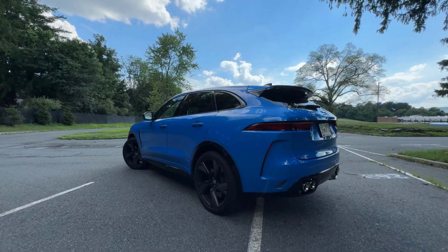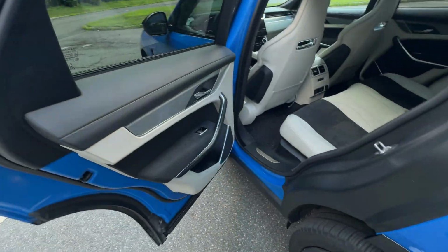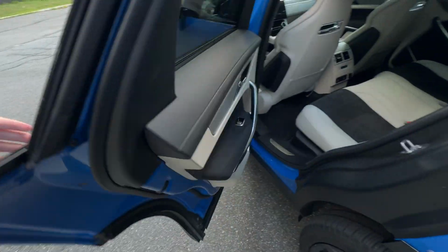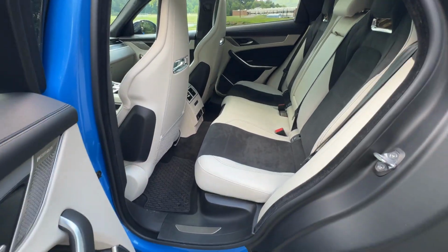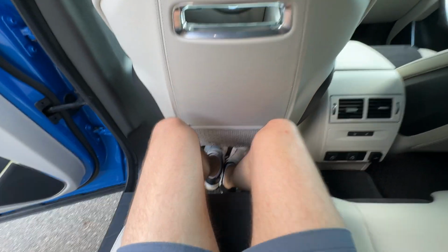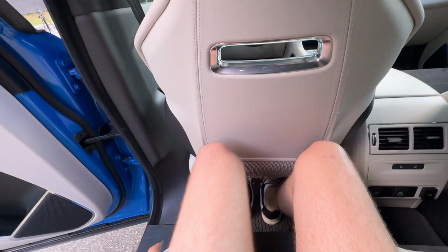Okay guys, let's go hop in the rear seats real quick to check out the interior of this Jaguar F-Pace SVR. Opening the doors, we do notice that we have keyless access on all 4 door handles, which is a lovely touch. And check out this incredible interior here with this nice oyster color leather. Hopping inside, super easy. And we actually have a pretty decent amount of space in here, even behind my seating position, which is for a 6 foot tall person.